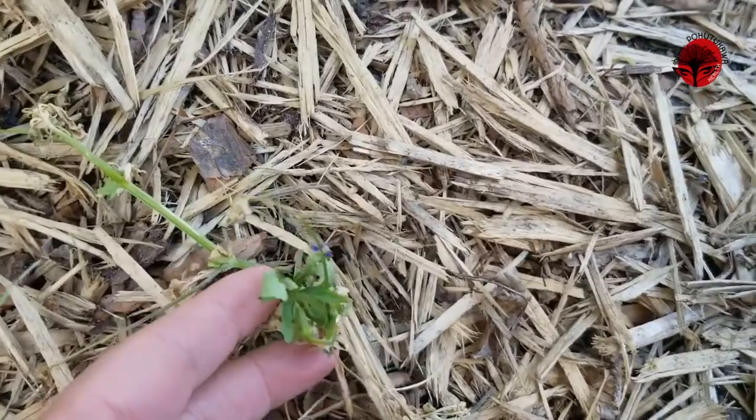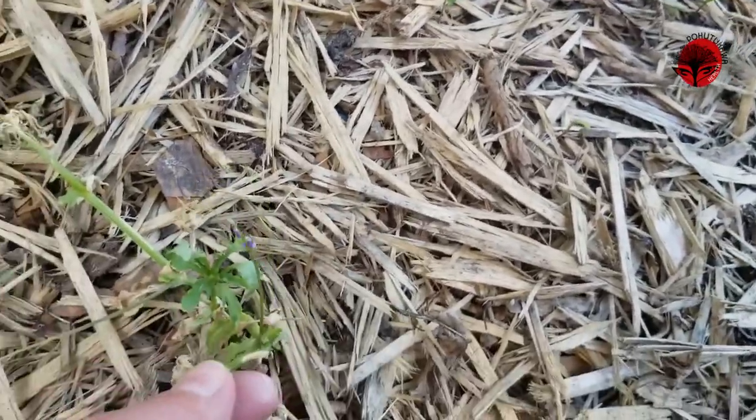This looks like sad nothing, but these are violets, which would be done now anyways. I don't know if they're going to make it, but they are perennial, so hopefully they come back.